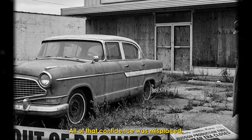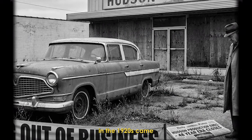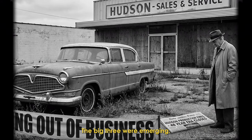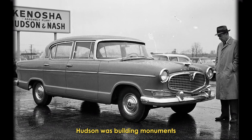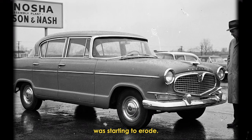All of that confidence was misplaced. The architectural investment in the 1920s came at exactly the moment when Hudson's long-term vulnerability was becoming apparent. The Big Three were emerging. The independents were beginning their slow death. Hudson was building monuments to its own importance, just as that importance was starting to erode.